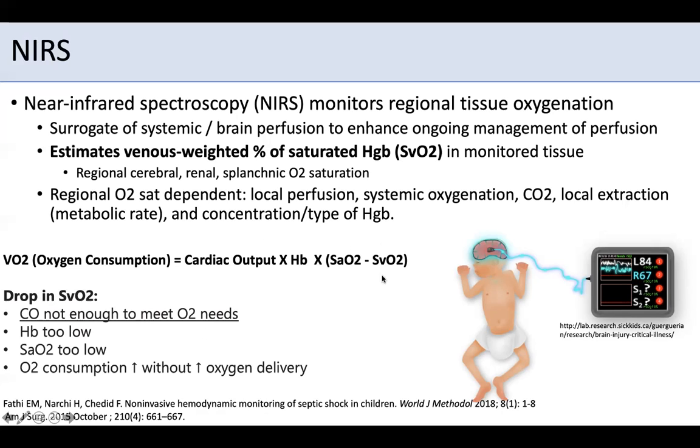So a drop in your SvO2 could be related to the fact that either you don't have enough cardiac output to meet the oxygen needs, or enough blood flow delivery to your organ. Maybe your hemoglobin is too low to provide enough oxygen to the actual organ that is trying to extract this oxygen. Maybe actually the oxygen saturation here in the arterial compartment is too low. So you have lung disease, you have a pulmonary embolus, you're not able to obtain oxygen from the environment because you're in a hypoxic environment. Then obviously your brain is going to have difficulty extracting whatever oxygen is there in the first place. And then if your metabolic demand is starting to increase, then maybe you don't have enough oxygen delivery, for example, to meet that demand.